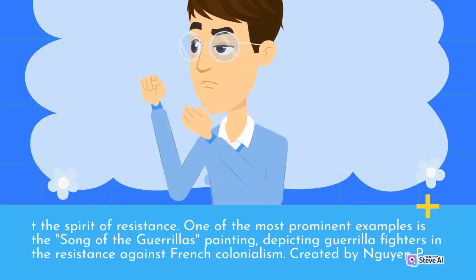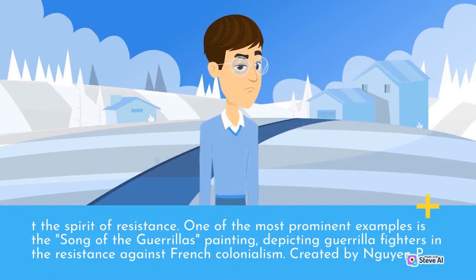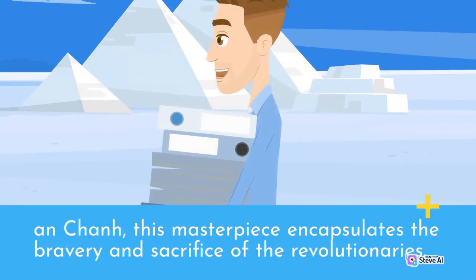One of the most prominent examples is the Song of the Guerrillas painting, depicting guerrilla fighters in the resistance against French colonialism. This masterpiece encapsulates the bravery and sacrifice of the revolutionaries.